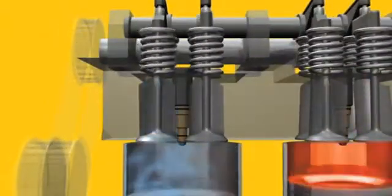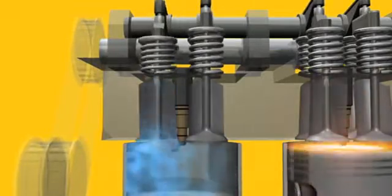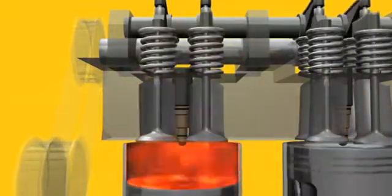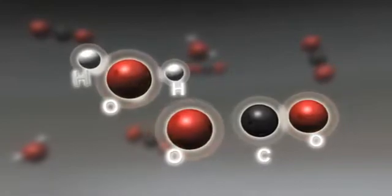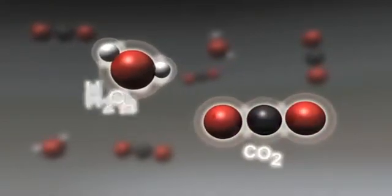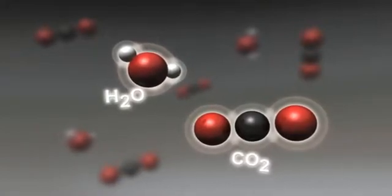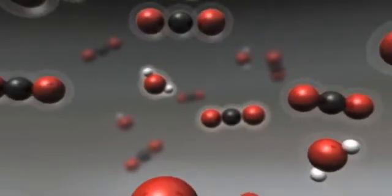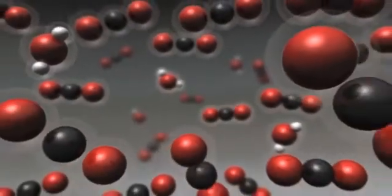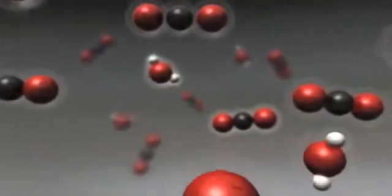Fuel is mixed with air in the engine and combusted to release its energy. Zooming in on the exhaust gases, carbon and hydrogen in the fuel bond with oxygen in the air to form carbon dioxide and water, making CO2 an inevitable product of fuel consumption. It's quite simple. The more fuel a vehicle uses, the more CO2 is produced. So now we can see that cutting fuel consumption can help reduce your business's carbon footprint.